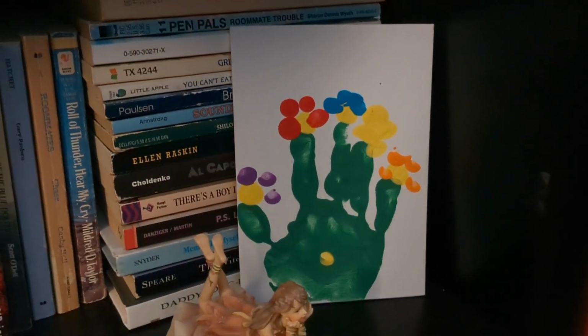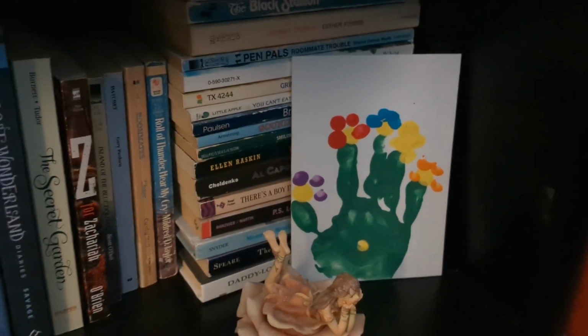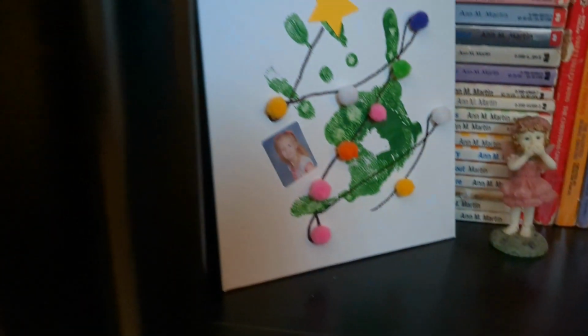my daughter made that. That's her little hand. And then my other daughter made this one. Same thing, that's her hand.